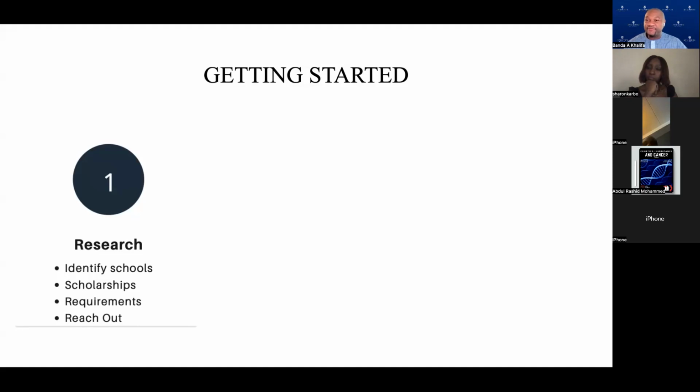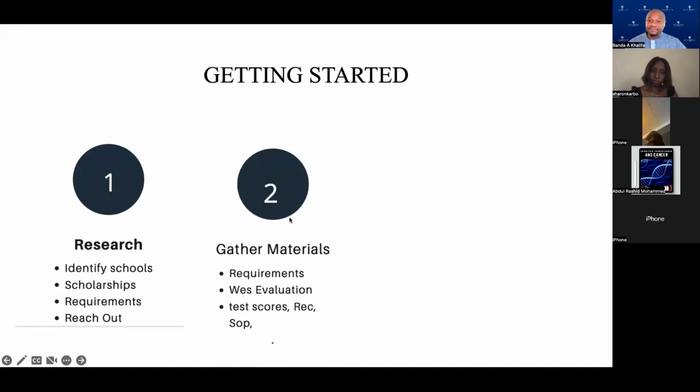So the research phase is one of the most important phases in your preparation. If you don't do it right, you'll be stuck somewhere. So you have to take your time, do the research, take several weeks. You don't have to stick with one country. Look at the US, look at Canada, look at the UK, look at other European countries, and then settle with the schools you want to apply to. So that is the first step, a very important step.